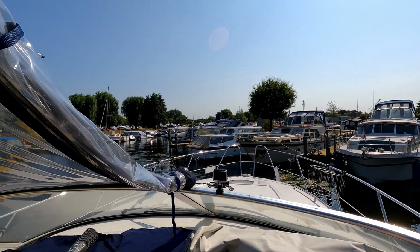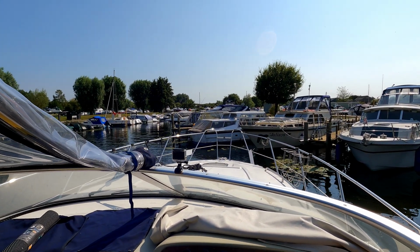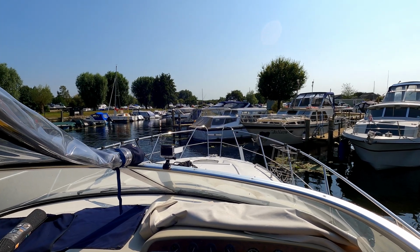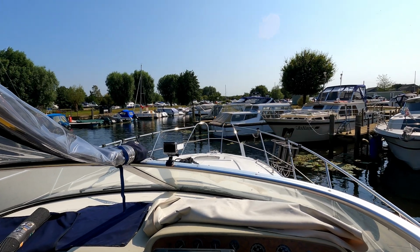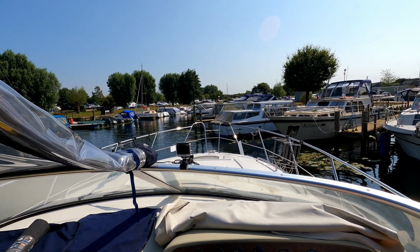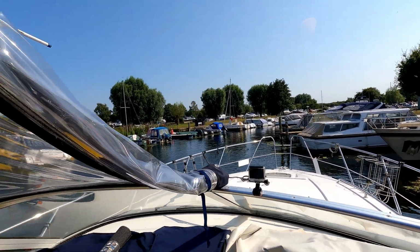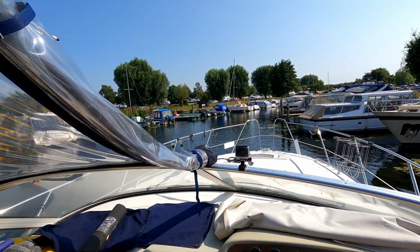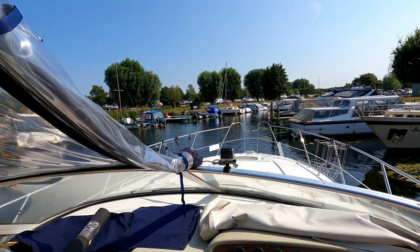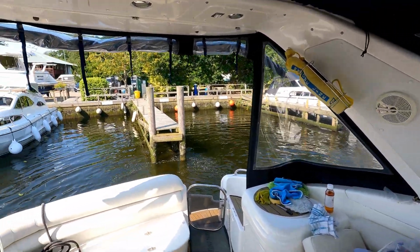Just going to keep that turn going. Same thing. Touch of port astern, touch of starboard forward. Port astern, starboard forward. And we're just coming round, looking at the safe side of the marina, looking at the trees up there. The wind is going to be blowing across the fairway. So I'm going to try and stick to that left-hand side of the marina as I go up this fairway. It's very narrow. As you can see, the back's still coming around nicely there.